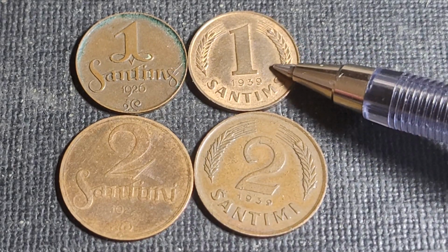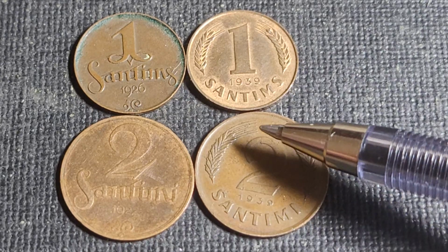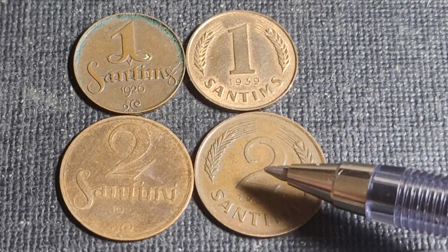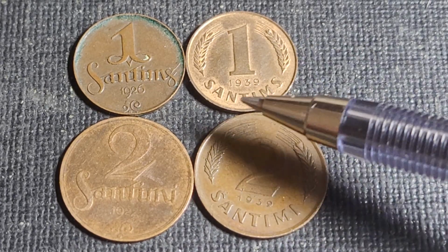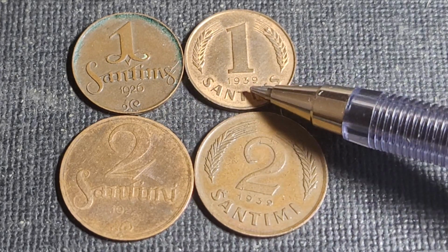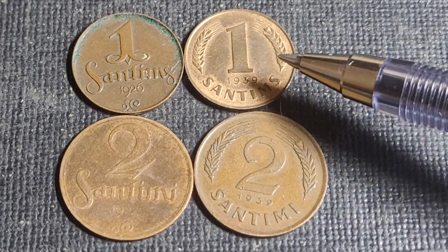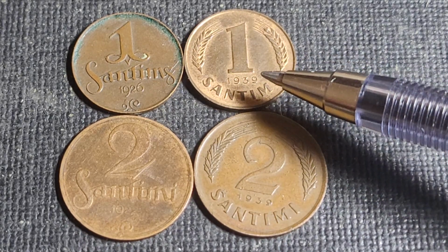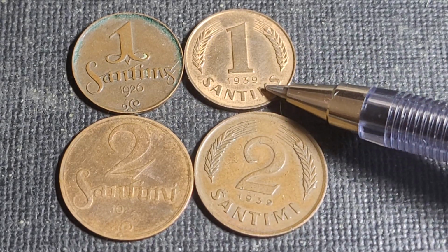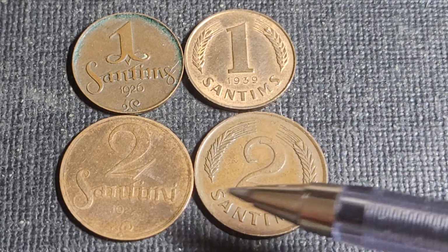The second series, all of which were demonetized in 1941, this one is Ludvigs de Beurs. So he did the second series, and the mintages for this one are all over the place. So 3.4 million for 1939, 1.9 million for 1938, and Numista says that most of these were never placed into circulation. So these ones should have a high value because the majority of them were probably melted down by the Soviets.